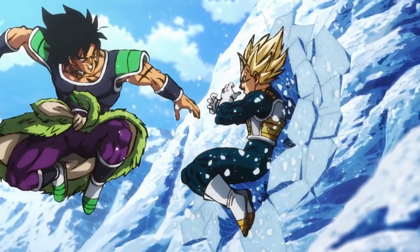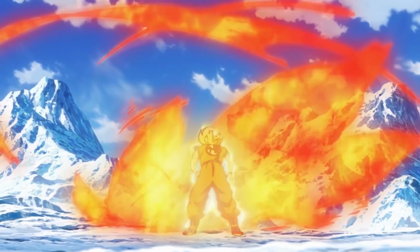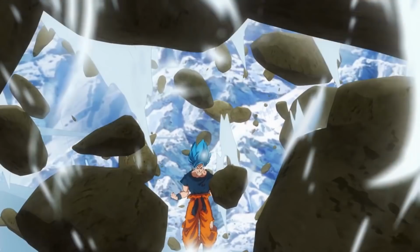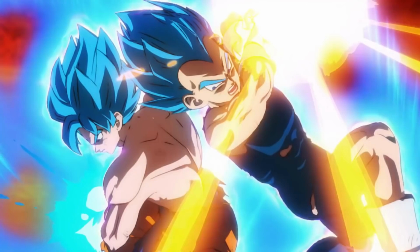So you have Goku and Vegeta fighting Broly in Super Saiyan. Then unless they cut out a whole bunch of footage, it seems like both of them jump straight to Super Saiyan God mode. Then they both jump to Super Saiyan Blue mode. And then just as they're both firing here, it seems like sometime after this moment is when they form Gogeta.